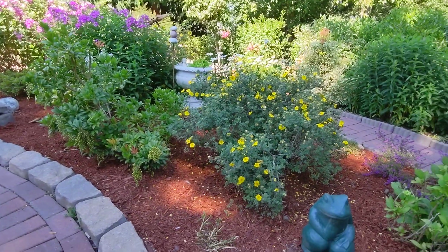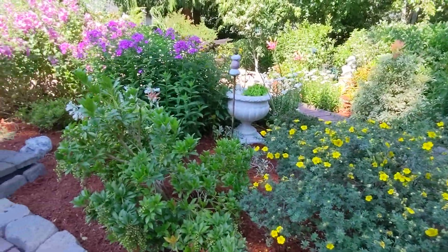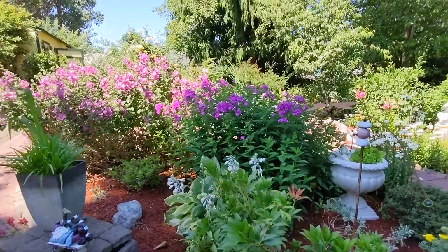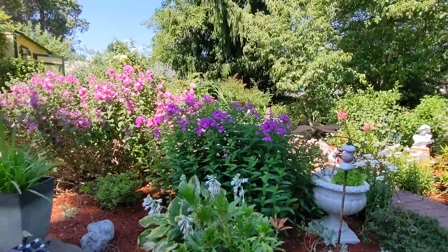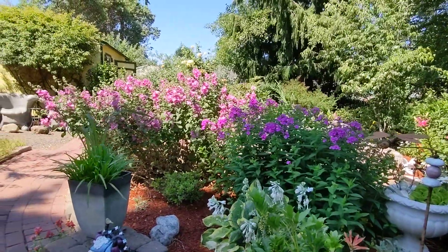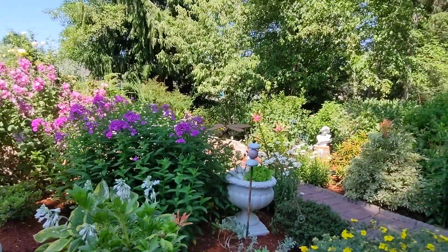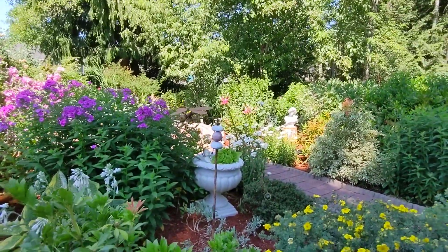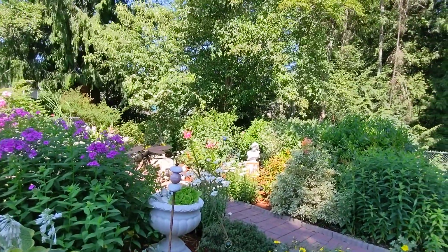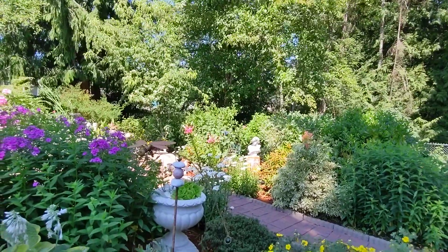And I've got a yellow potentilla that's doing well. My pyrus is doing okay. My phlox has really come out with the extreme heat the past couple of days. And then I've got Lavatera over there, which is doing very well, and lots of white daisies that are doing well. My lilies have bloomed a lot, and I've got hollyhocks over there, which we'll visit in just a minute.